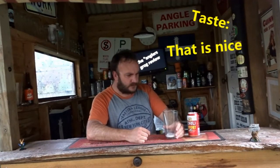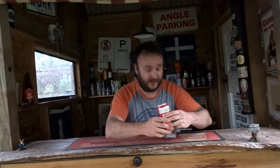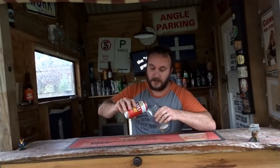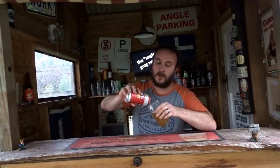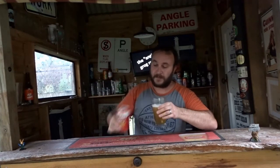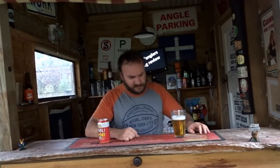Oh, that is nice. What a bloody nice beer. I've heard good things about the old Emu Export. Never actually given it a go, but that's bloody fantastic. You'd drink the whole lot from the old glass, I reckon. What? I like that. Since 1923.